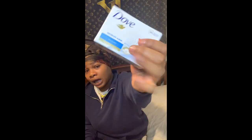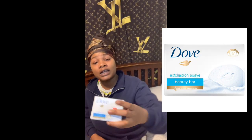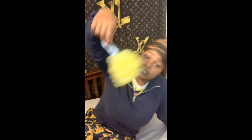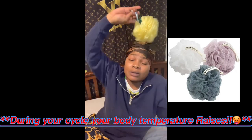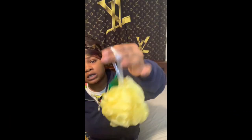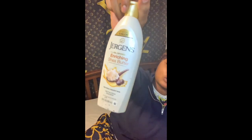Let's get into face and body. Because if y'all could tell, when I come on my cycle, my face get real, real oily. It's the box and the name, Exfoliation Suave. This is what it looks like. What I also like to use, when you on, your body temperature raises. So what you need to do is get something that's going to scrub your body. These are like a lifesaver. This right here gonna get you together. So I recommend using one of these, put that in a purse. This is after you get out the shower.